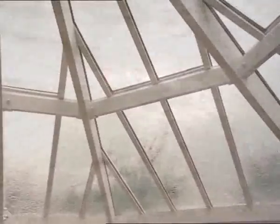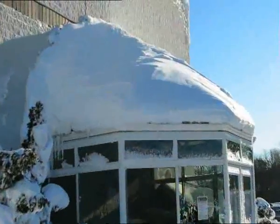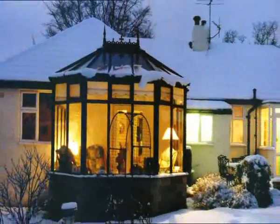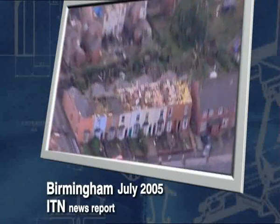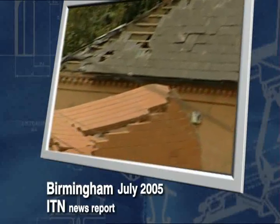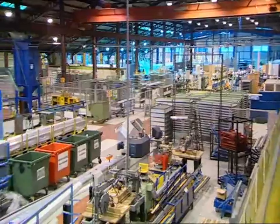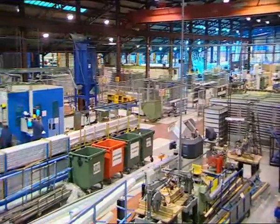A conservatory must be able to withstand intense rain and wind and bear the weight of snow without losing its appearance or developing leaks. And with extremes of weather seemingly becoming the norm, you need to have the peace of mind that your conservatory can withstand the harshest of elements. And that's why we always fit Ultraframe roofs on our conservatories.